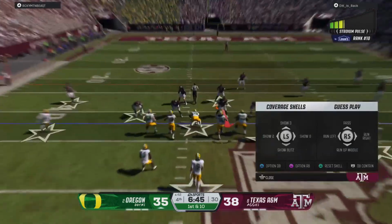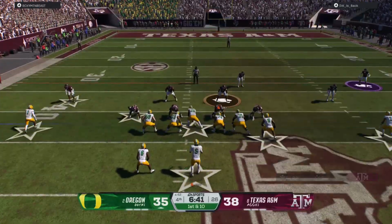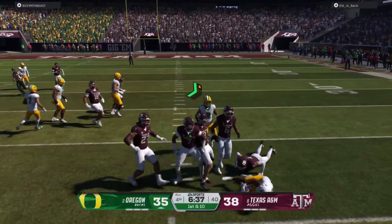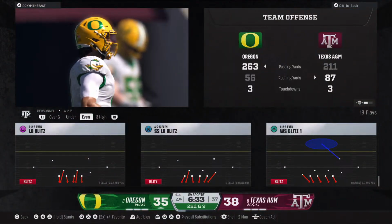The Ducks have their offense in high gear. Keeping it on the ground inside. It's Hill. Nowhere to go on that one. It'll bring up 2nd and 10.